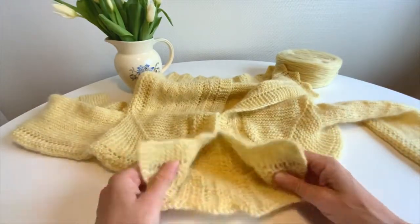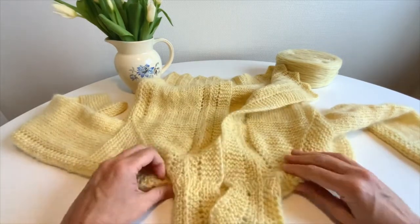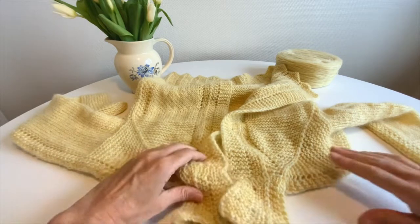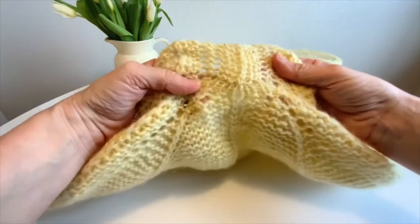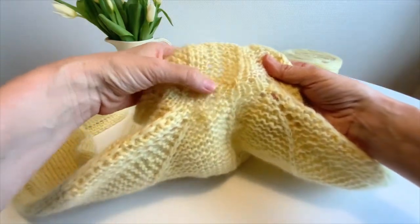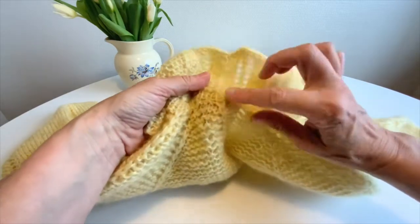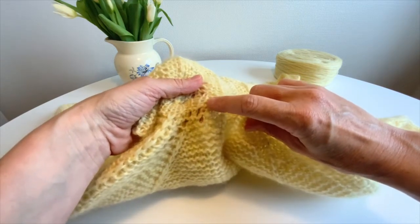And then I came to the neck. And what I actually did here was, I don't like cardigans when the neckline starts to grow and slides down and it becomes quite big. So what I did here was that I actually made, it looks like it's ribbing, but it's actually not. It's actually knit one, slip one, knit one, slip one, and slip with the yarn in front.